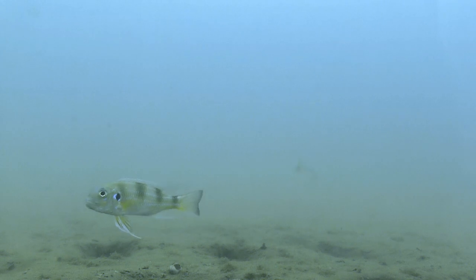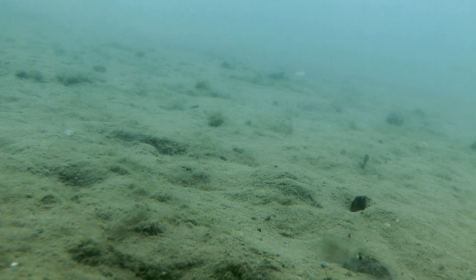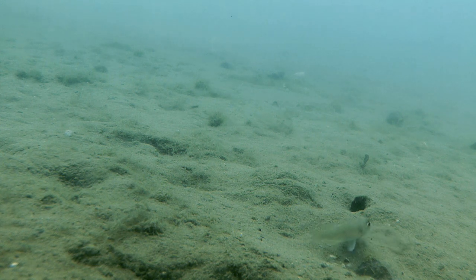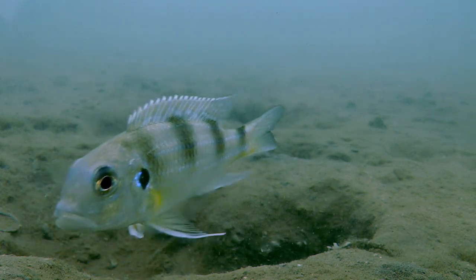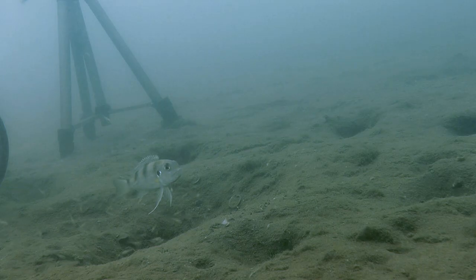They're gone, and life can get back to normal for a while. The visibility is still very poor, and the fry are taking a great risk by feeding on plankton so high above the nest.